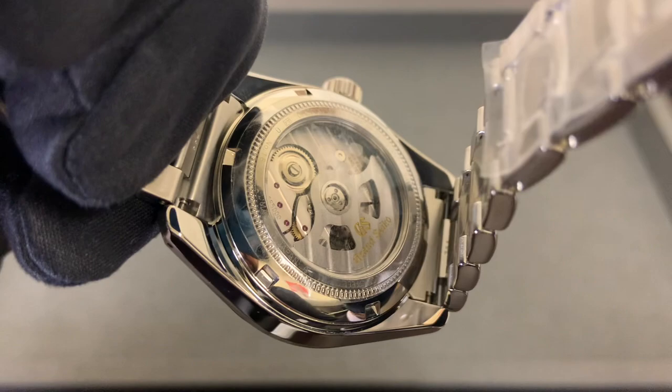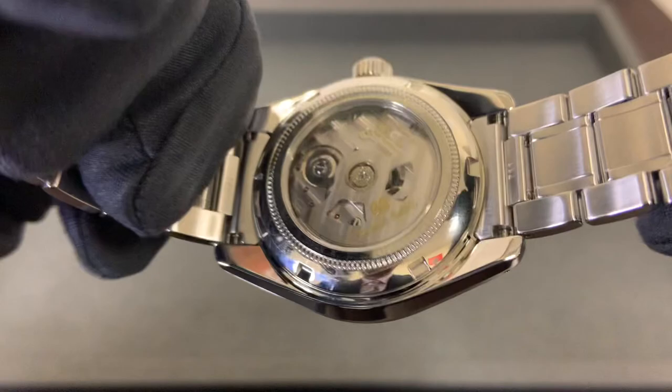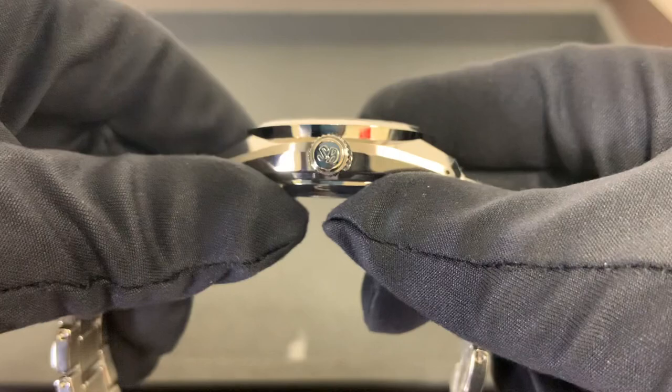Do have an exhibition case back featuring the 9S86 movement, 55 hours of power reserve. We do have a signed screw down crown offering 100 meters of water resistance.